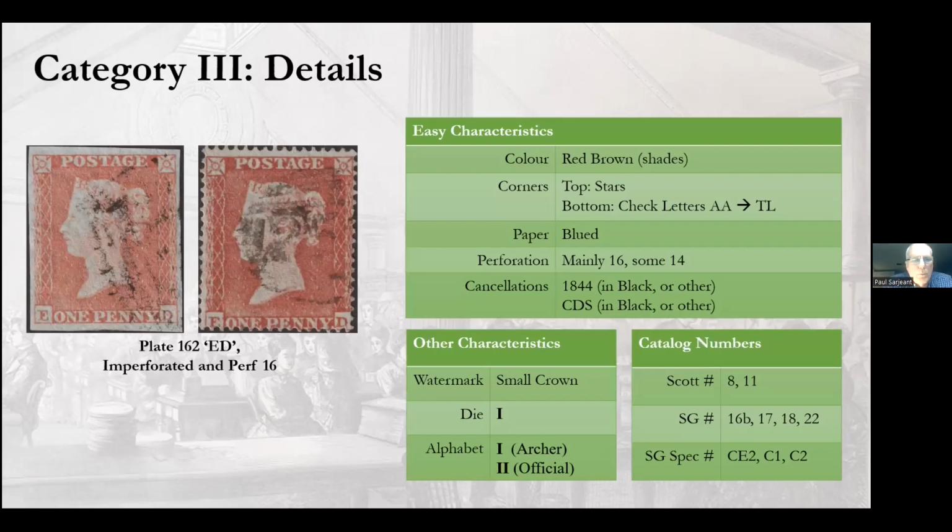So again, red-brown shades, there's no substantial change to the coloring of these stamps. Again, top stars, check letters in the bottom, blued paper still. Most of the perforation was 16, but there was some perforation 14, used from 1855 onwards, and they're all more or less canceled with the 1844 cancellation.